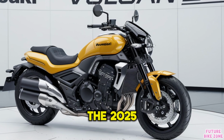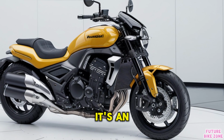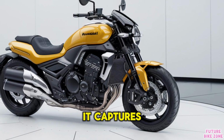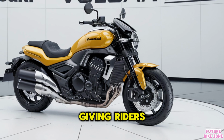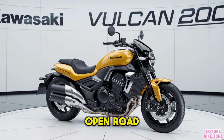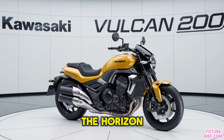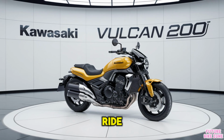In summary, the 2025 Kawasaki Vulcan 200 isn't just a motorcycle, it's an experience. It captures the essence of traditional cruising with modern-day muscle and tech, giving riders the best of both worlds. It's built for the open road, for long rides into the horizon, for riders who don't just want to go fast, but want to enjoy every second of the ride.